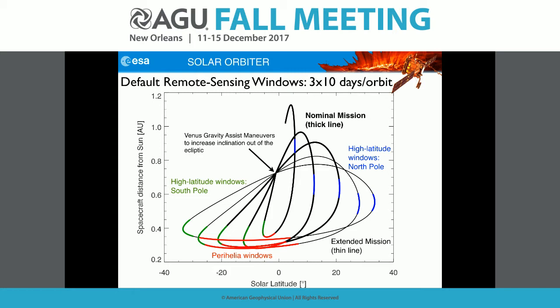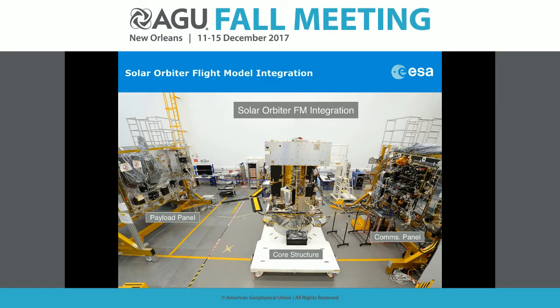The in situ instruments will be operating essentially around the whole orbit. And scientifically, and this is the project scientist talking, we'll try everything we can to also get synoptic data from some remote sensing instruments outside these windows. But clearly, this is a question we can only really address once we get launched.